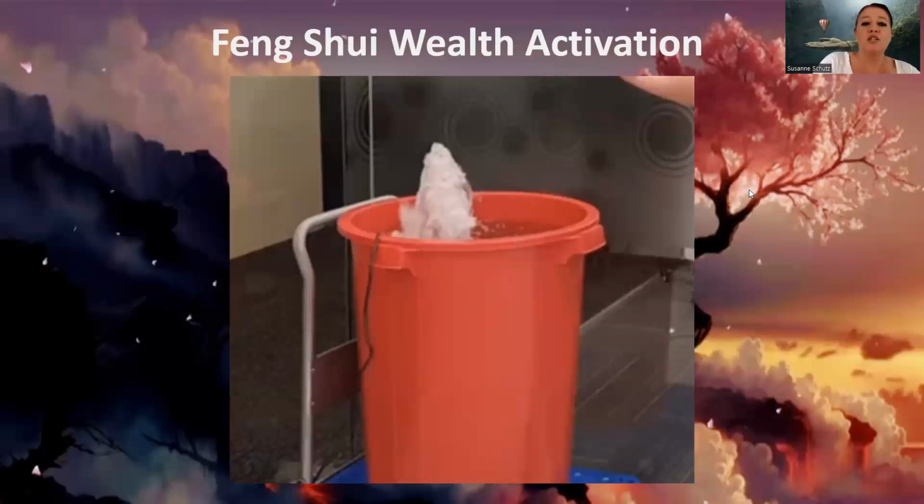If you just do this activation and then go out and spend money, that's not necessarily doing much. Yeah, so first you need to actually show the universe that you're actively involved in the process of acquiring, accumulating, saving more wealth, or finding new revenue streams, and then the universe will give back.